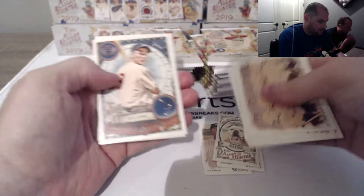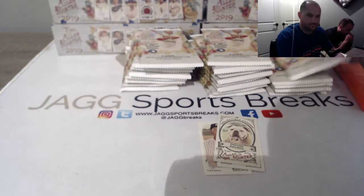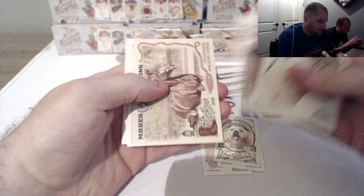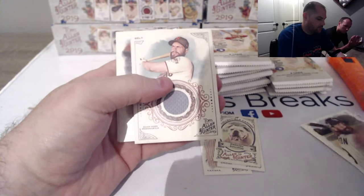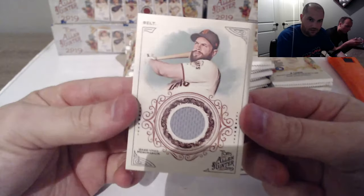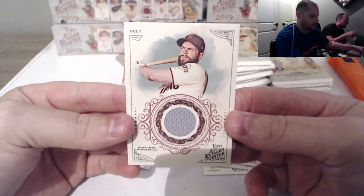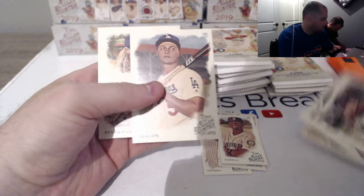English Bulldog. Blackmon. Oh, there you go. Ready for the Giants. Brandon Belt, single color relic. Giants on the board. D. Gordon mini.